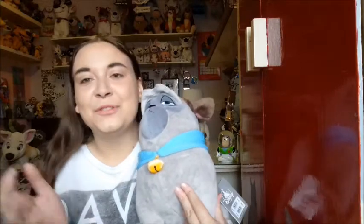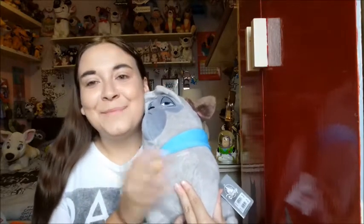And I think this was 20, was it? Yeah, 20, same as the majority of plushes. So I'm very happy I got Percy. Next up, I got this trinket dish. These are brilliant for putting your change in, when you come home from shopping and you've got 1p's, 2p's, 5p's in your pocket and you don't want them in your purse. Perfect to stick them on here.